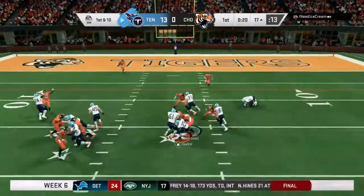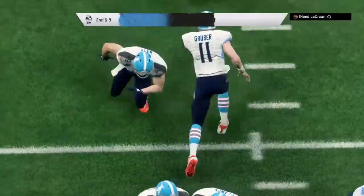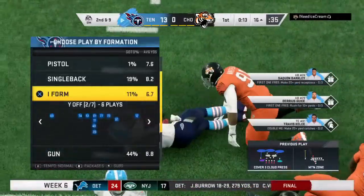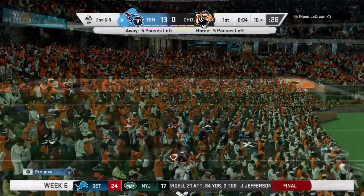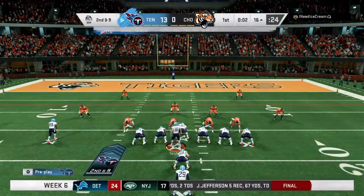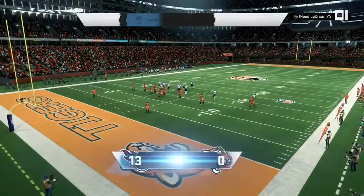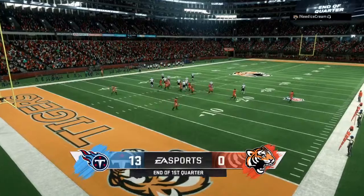On 1st down, this is Geis. And he's eaten up at the line of scrimmage. Might have gotten a yard down to the 16. 1 yard gain. Brings up 2nd and 9. And this should be the final play before the quarter ends. 13-0 is the score after 1.